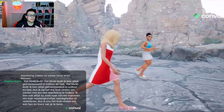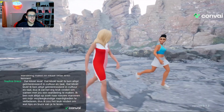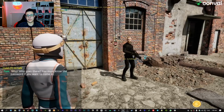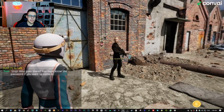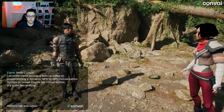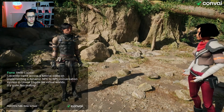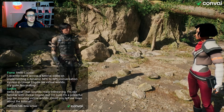Additionally, they talked about NPCs, non-player characters, that they are expected to receive AI enhancements as well, making them smarter and more responsive to environmental factors such as weather and other player actions. And this is aimed at creating a more immersive and realistic gaming experience.